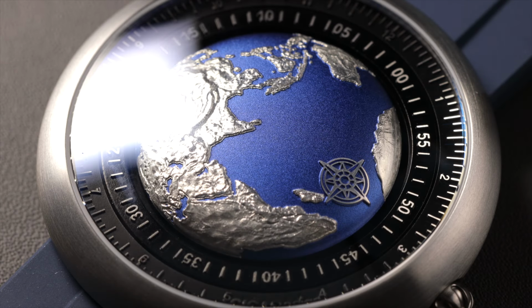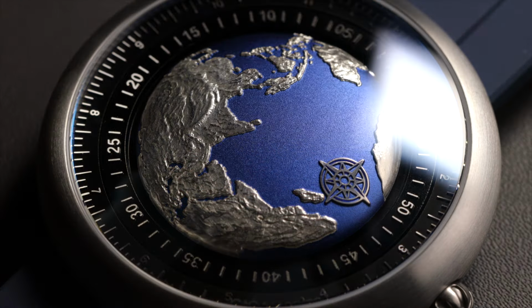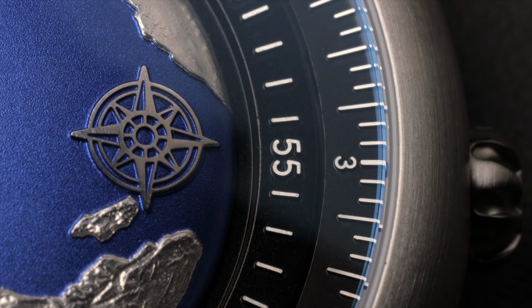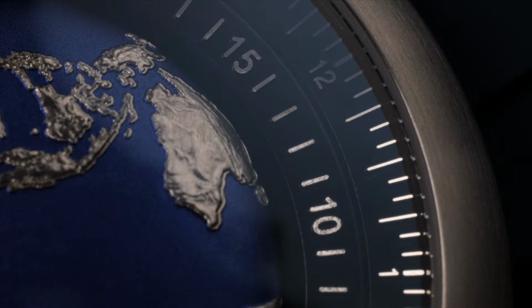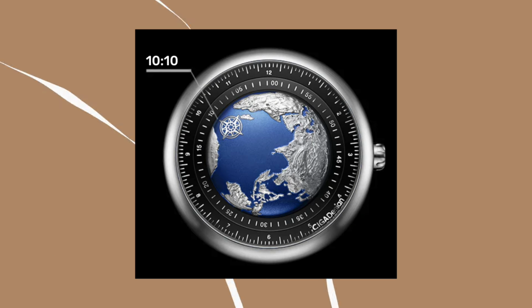It really helps with hiding any hairline scratches it might pick up over time. Now, the main event of this watch, of course, is the dial. I won't go too in depth on how to read the time, but in a nutshell, the navigation marker moves around the dial and is used to track what time it is. The outer ring is static, which tells you the hour, and the inner ring moves, tracking the minutes. In this case, the time reads 10:10.